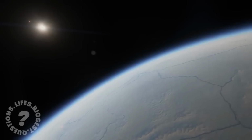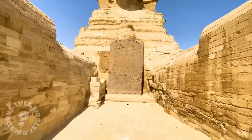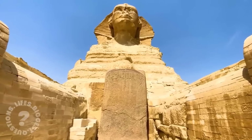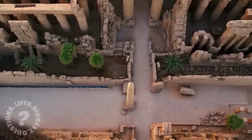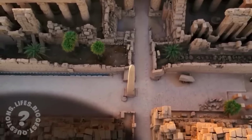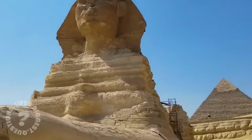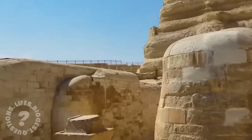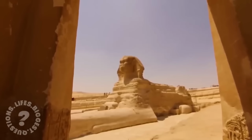And then, there are those who believe the Sphinx's builders had help from beyond this world. Extraterrestrial theories surrounding the Sphinx have persisted for decades. Some claim that the precision and scale of its construction are too advanced for the period, suggesting ancient Egyptians had assistance from extraterrestrial visitors. While this remains in the realm of science fiction, it highlights the fascination the Sphinx holds over the human imagination. Yet, even without the intervention of alien hands, the Sphinx and its surrounding pyramids are marvels of engineering.